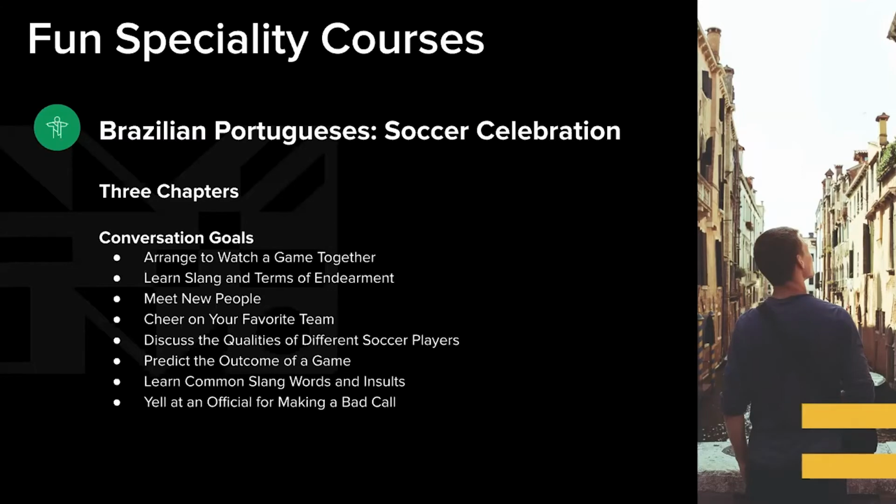And with recent soccer events during the Tokyo Olympics, and then we also have the FIFA World Cup coming up in 2022, soccer can be a great way for your library to promote Mango Languages by highlighting our soccer celebration specialty courses. These specialty courses are available in both Spanish and Brazilian Portuguese.